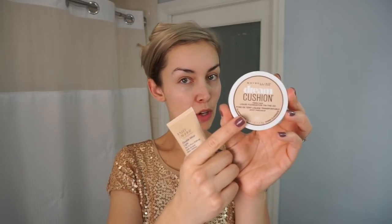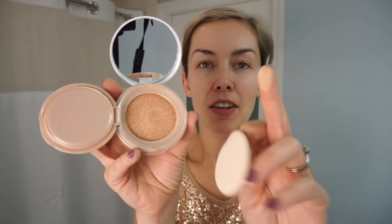Okay, let's jump into it. The first thing we're going to do is apply the base. I have the Maybelline Dream Cushion foundation. I've been really wanting to try this. So you open it up and it has a little cushion, and then you open up the second part. There's the other cushion and it has, ooh.